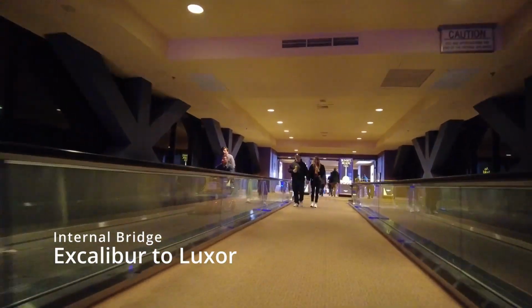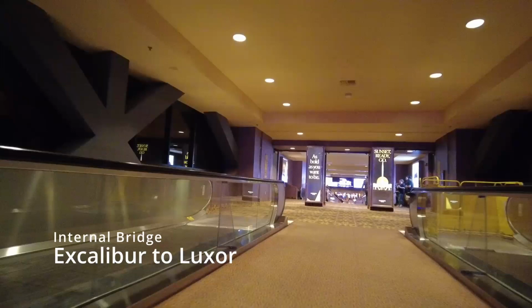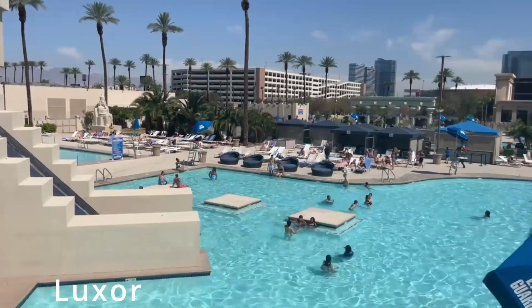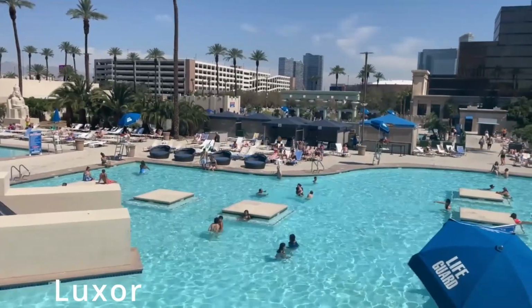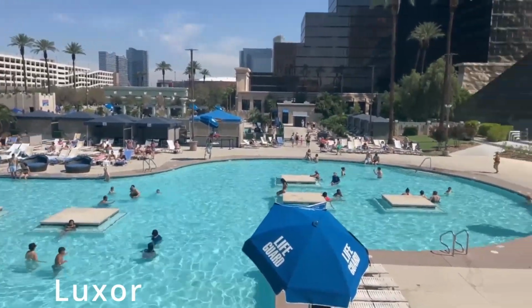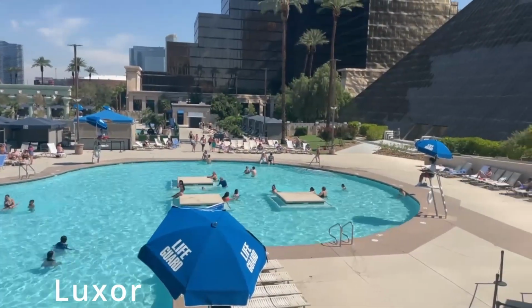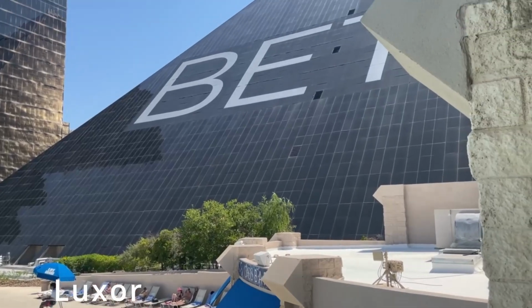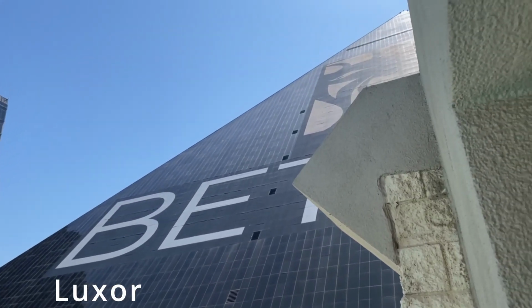Both the Luxor and the Excalibur have very large pools. The website for the Luxor says the pool deck at the Luxor is the largest in Las Vegas. Here's some footage of the pool. I don't know if it seems that big to you, but when I was there, it really didn't seem too large. I do like the pool a little bit better at the Luxor than at the Excalibur though.